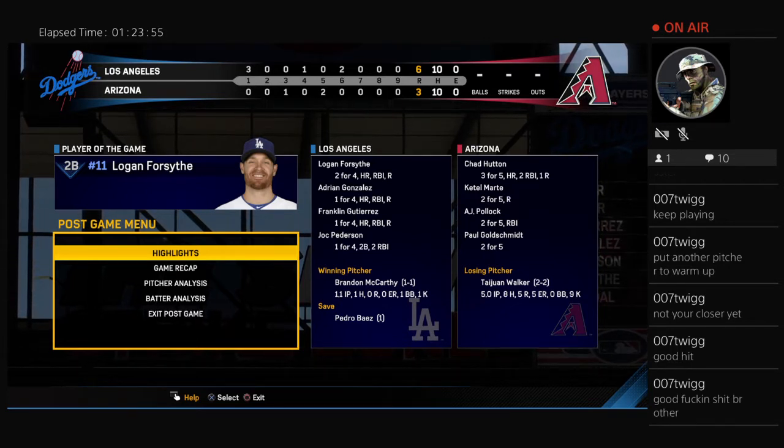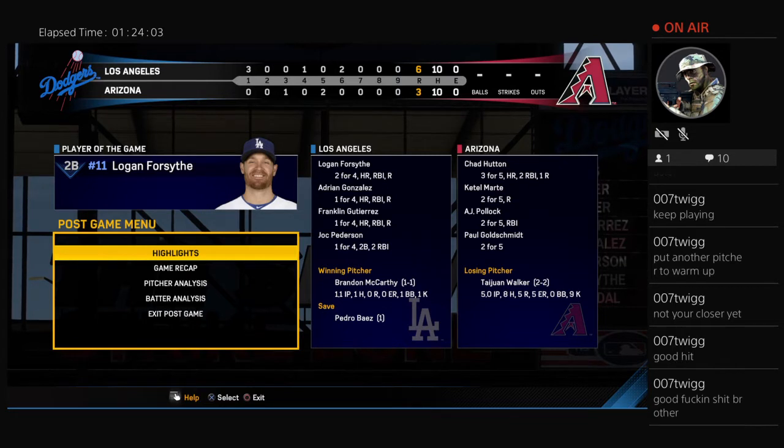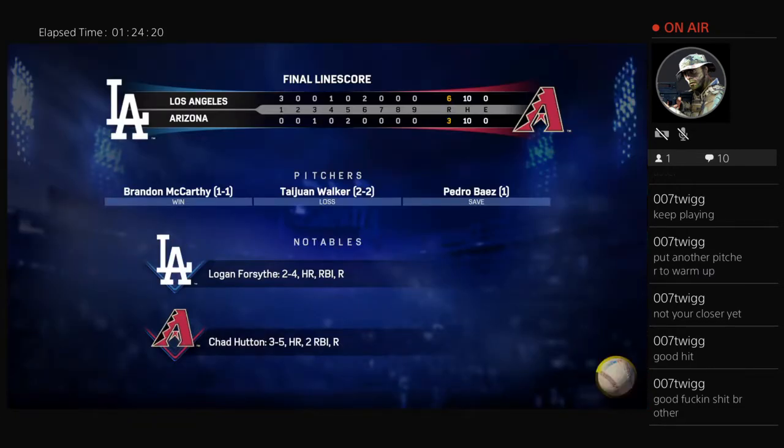The winning pitcher is Brandon McCarthy. His record is now 1-1. The loss goes to Taijuan Walker. He falls to 2-2. Time of the ball game, 3 hours and 13 minutes. Our paid attendance this afternoon, 49,033.